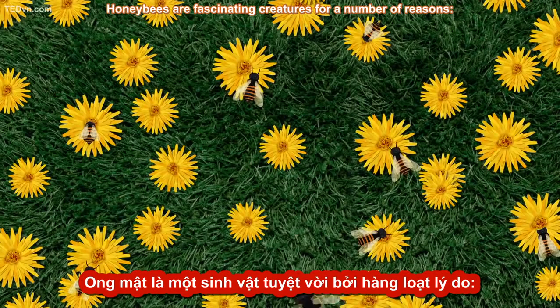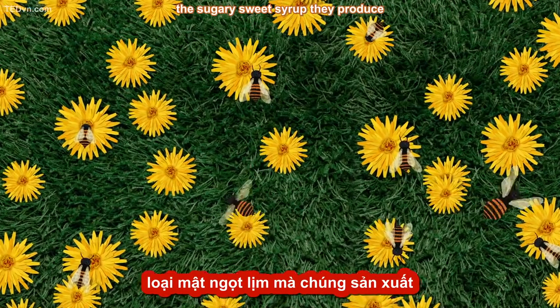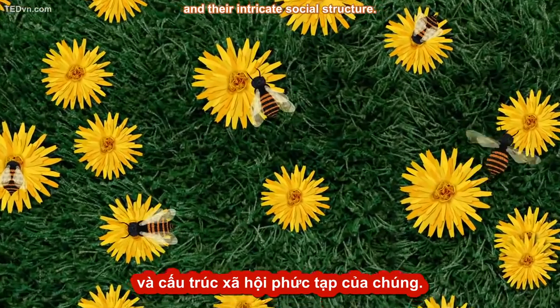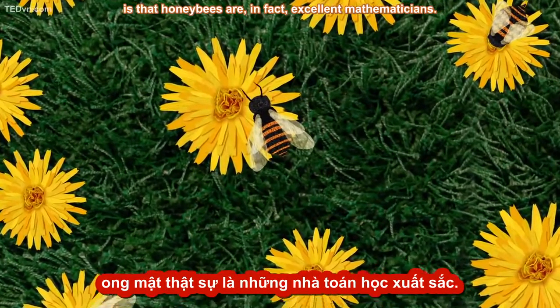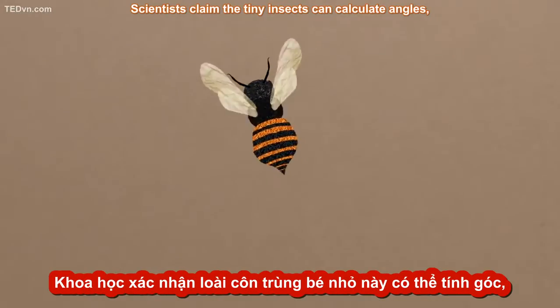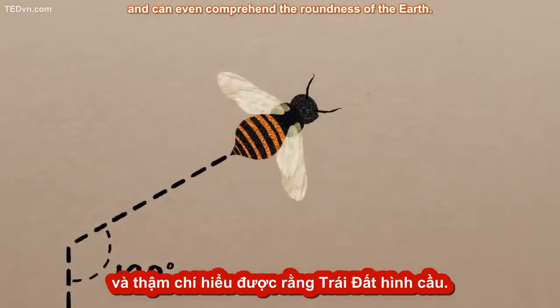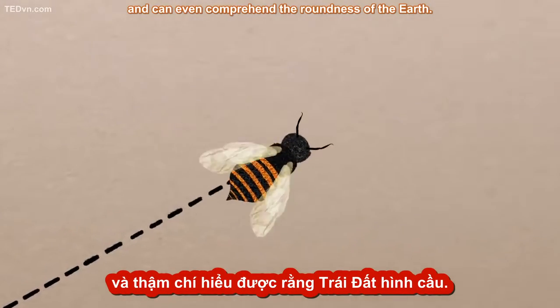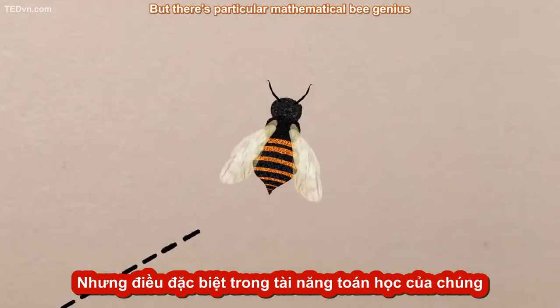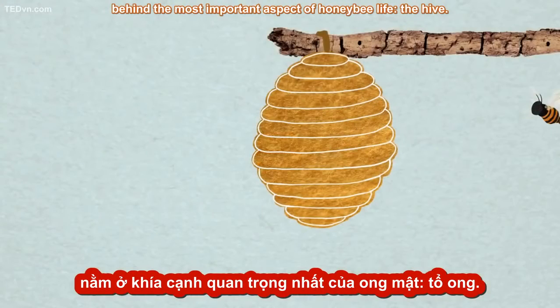Honeybees are fascinating creatures for a number of reasons. Their incredible work ethic, the sugary sweet syrup they produce, and their intricate social structure. But another reason is that honeybees are, in fact, excellent mathematicians. Scientists claim that tiny insects can calculate angles and can even comprehend the roundness of the earth. But there's particular mathematical bee genius behind the most important aspect of honeybee life, the hive.